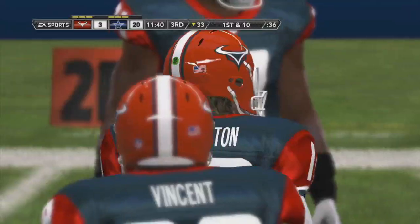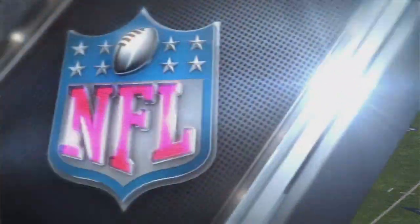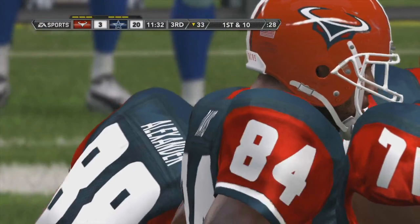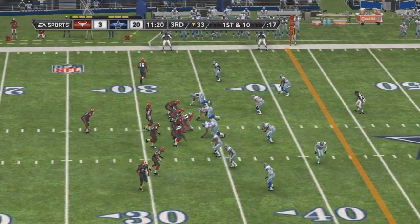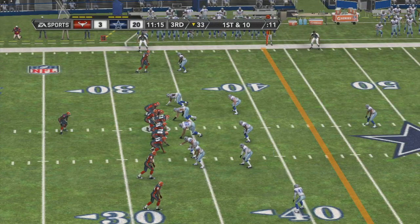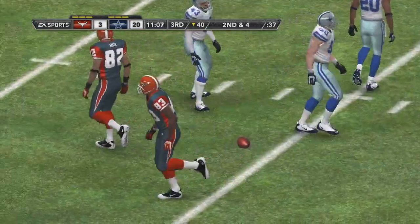Chad Pennington is really feeling it right now. He's got the hot hand, and normally he's not a guy that's going to hit a bunch of passes in a row, but he's hot right now. First down and 10. Ball is on their own 33. He throws short. Sean Lee was there for the stop. Number 83 gained 7 yards with the catch.